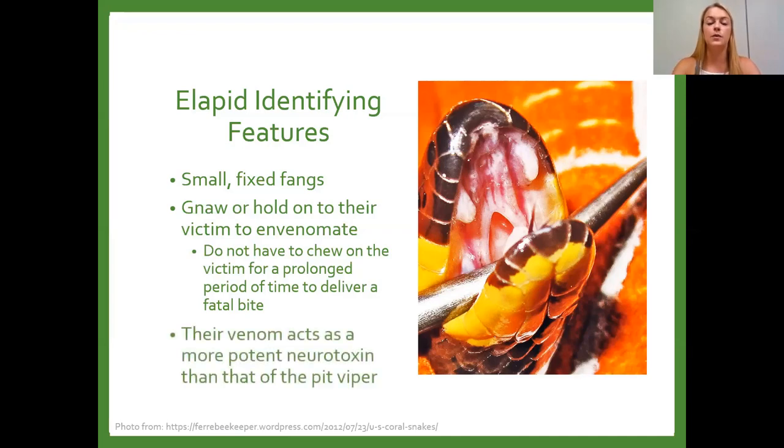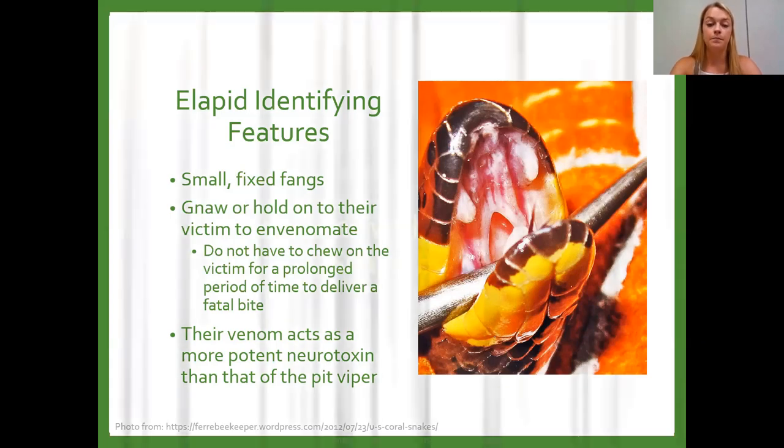And the difference between getting bit by an elapid versus a pit viper is that the coral snake has a much more potent neurotoxin in its venom than a pit viper. A neurotoxin means that it is going to attack the nerves and the central nervous system. So anything from your brain, your spinal cord, to your nerves can be affected, and that can be really, really serious for someone if left untreated.